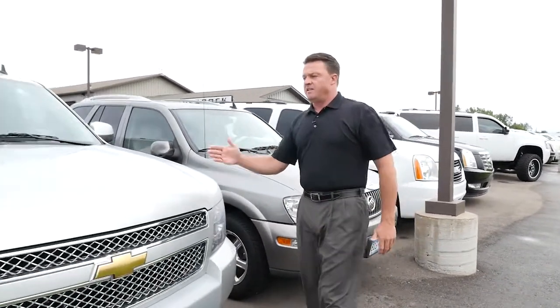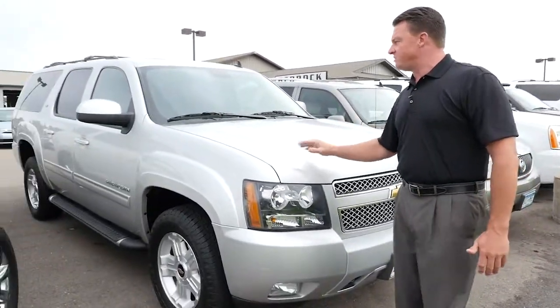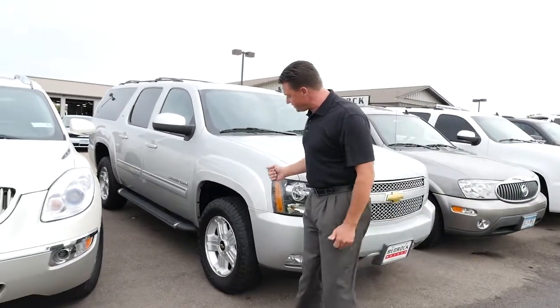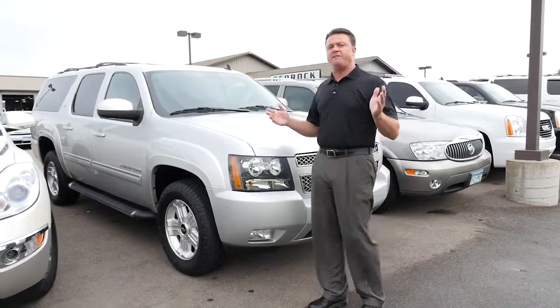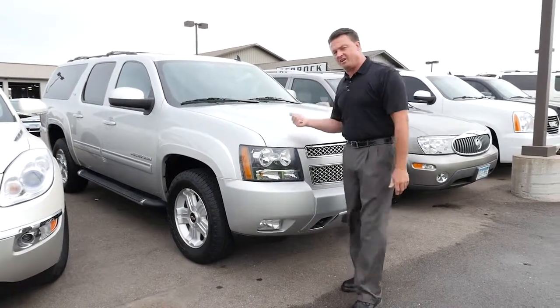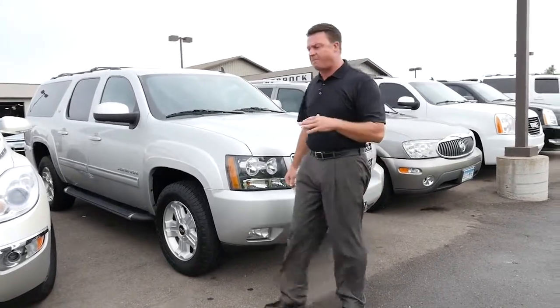Chevrolet Suburban. This is a 2010, fully loaded again, under 100,000 miles, super straight truck, Z71 package, so it's got the little bit bigger wheels and tires. All reconditioned. We've run these things through the shop just like any big dealer is going to do. We do that 150-point inspection. If the brakes are 30%, we're going to replace them. The tires need to be about 40 to 50% to make sure that you don't have any issues or any problems in that first year or two of owning that vehicle.